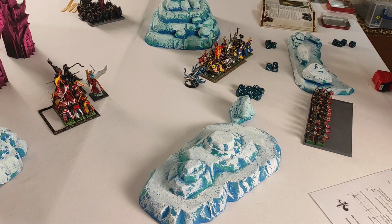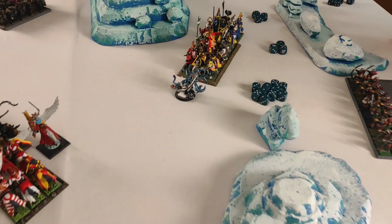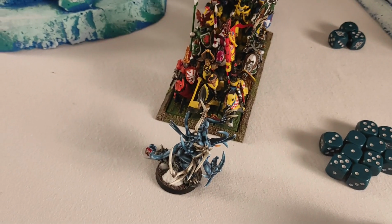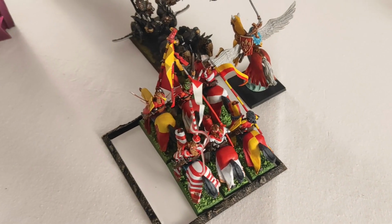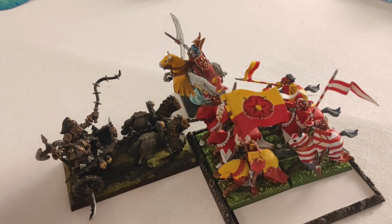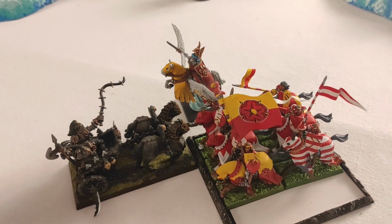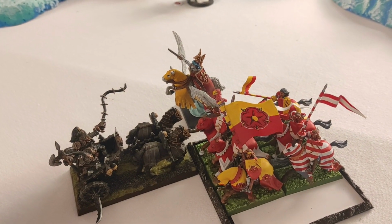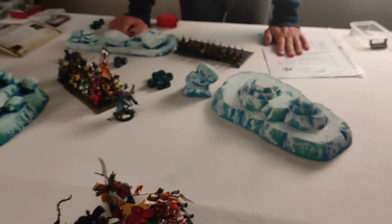Third turn of the Bretonnians, and a lot of charges were issued and all of them succeeded. My Knights of the Realm succeeded in charging the Chaos Spawn, the already wounded Chaos Spawn, and my army commander and his knights around charged successfully into the chariot. Okay, no magic phase, no shooting phase, we get immediately into the close combat phase. Yeah. Let's start over there.